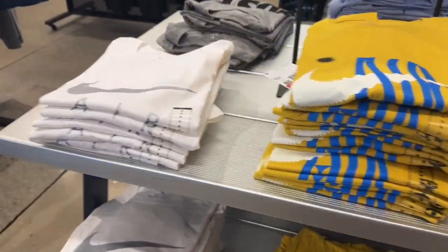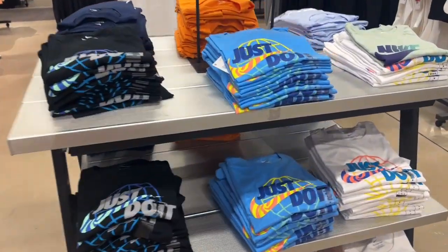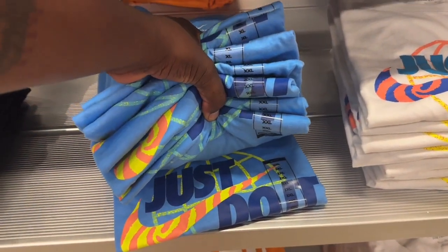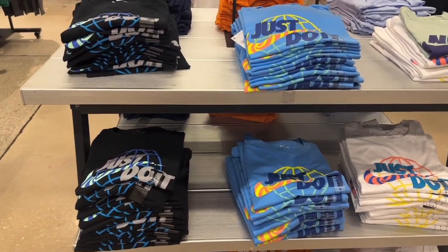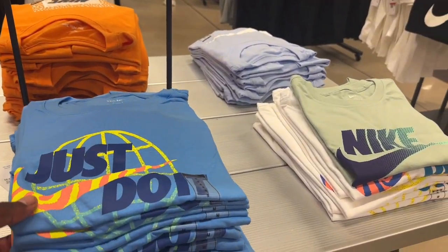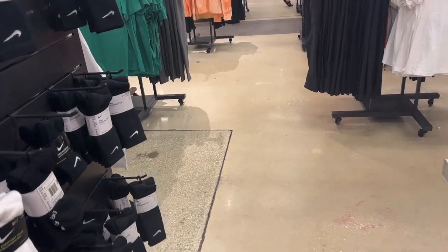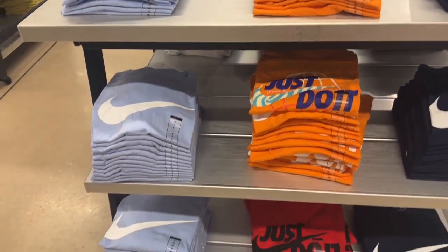More tees. I don't know, I'm looking to get some sneakers. Oh, these tees here, I kinda like these. We'll see if they got a brother size. Oh, they do. Man, I'm trying to see what I can rock these tees with. I kind of like this. Damn. Let's look around some more. I might have to come back to those tees. Get a couple more.